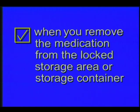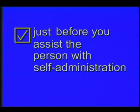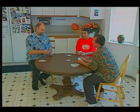The first check is when you remove the medication from the locked storage area or storage container. The second check is when you remove the medication from its original labeled container. The third check is just before you assist the person with self-administration. The following scenes demonstrate the correct use of the five rights when assisting a person with self-administration.